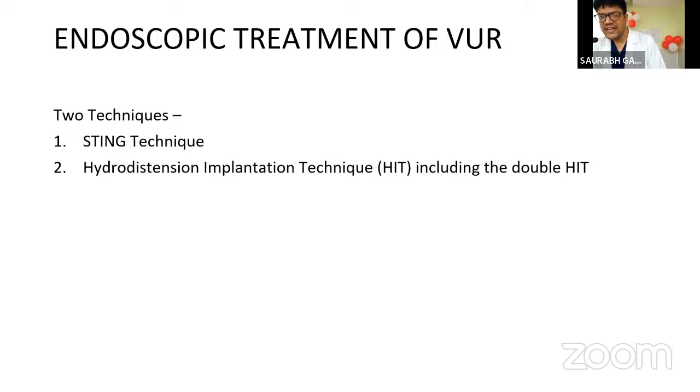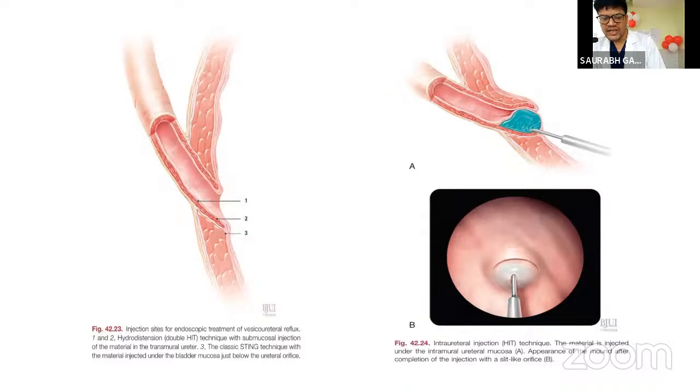Endoscopic treatment is the STING technique and HIT, the hydrodistension implantation technique. So in the STING technique, we have to inject the material. I will be discussing what material is to be injected, and that material is to be injected under the intramural ureteric mucosa. So we have to visualize the ureteric orifice. We have to put the material submucosally just below the ureteric orifice. So the appearance of the mound after completion of the injection will be there, and a slit-like ureteric orifice will be visible as shown in the diagram.